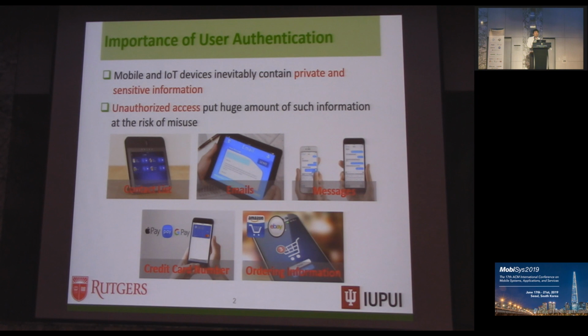The prevalence of mobile device usage, including smartphones, tablets, and also smart IoT devices and smart home appliances, inevitably makes these devices contain private and sensitive information. However, unauthorized access to these mobile devices puts them at high risk of misuse.